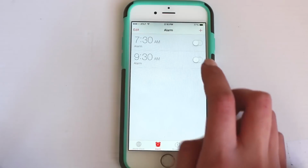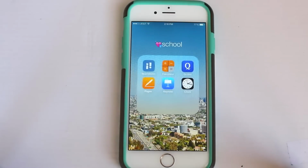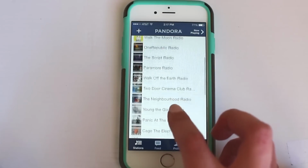Then I have Clock, where I set my alarms, and I only have 2 now because I just got this phone, but I normally have like 50 to get up for school. Going into the bottom part, there is Messages and then Pandora. So I just have all these stations which I shuffle.